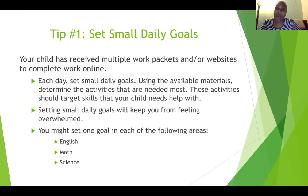Many times when we become overwhelmed, we just won't do anything at all. And then you're feeling defeated. You might want to set a goal for each of the following areas: one in English, set a small goal in math and in science.